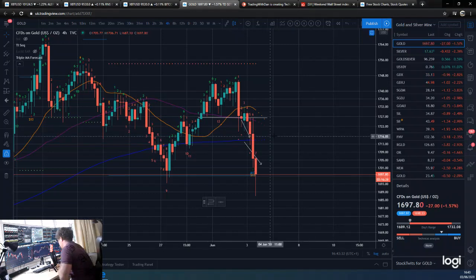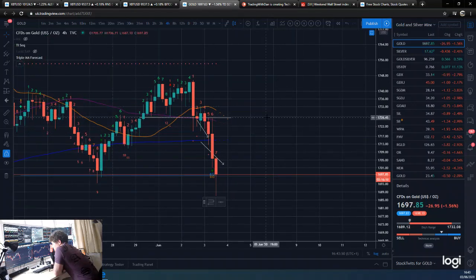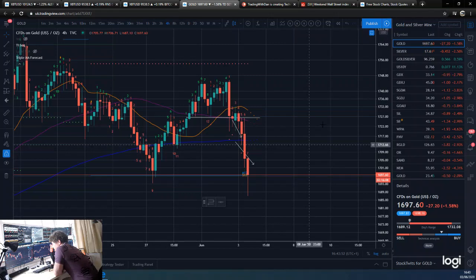Firstly, I just want to show you guys the gold trade we had on based on this 4-hour 9. This candle was actually a 9 and then printed as a red one when we closed lower. We drew this line in yesterday or the day before, can't remember which. If you want to check back the videos, I'm not making this up.